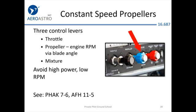All right, so if you have a constant speed propeller, you're now going to have three power levers. That's the business end of it from a pilot's point of view. You'll have throttle, which is the black one on the left, the blue prop speed control, and then the red mixture.